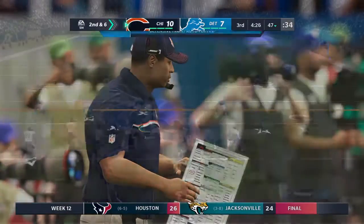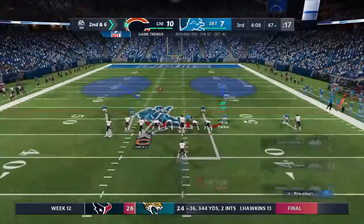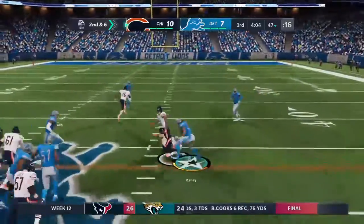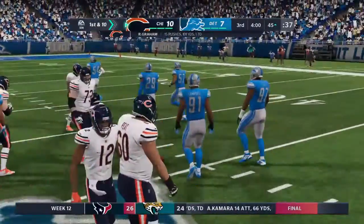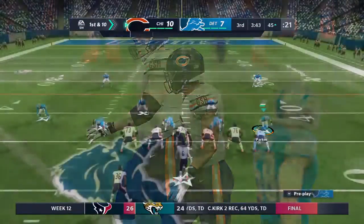Call it a gain of 4 on first, and that'll make it 2nd down. A gain of 4. It's now 2nd and 6. They'll keep it on the ground. It's Graham, and he'll be brought down at the 45-yard line. That one, a 1st down pickup of 8. Well, that last run makes this a 100-yard night.